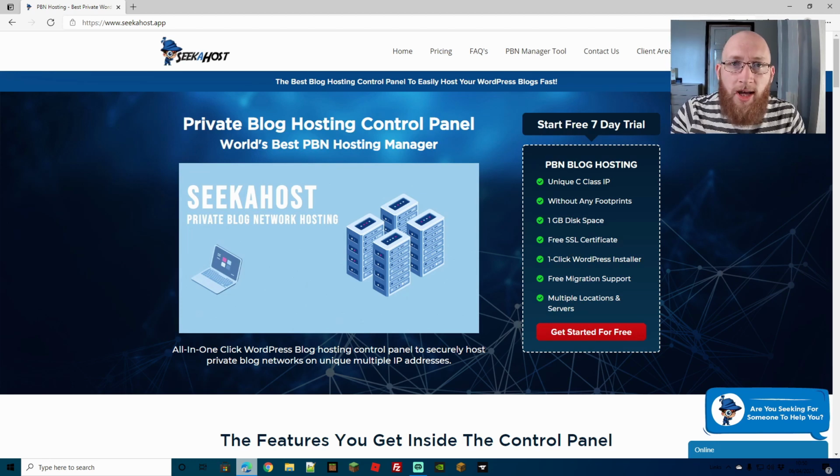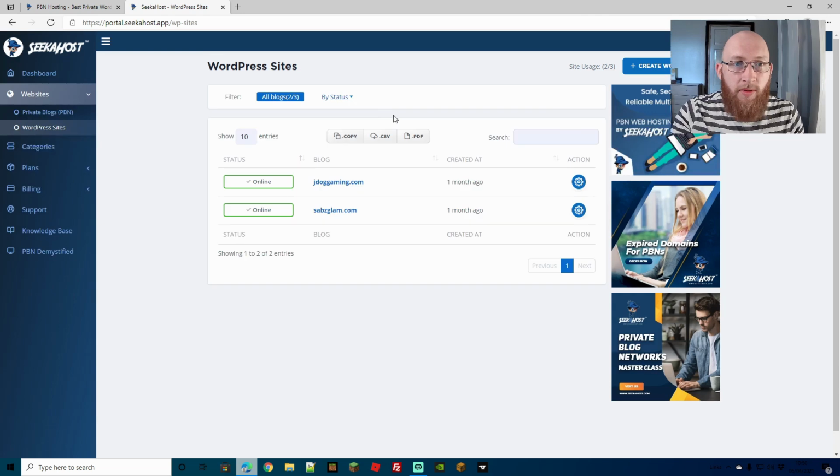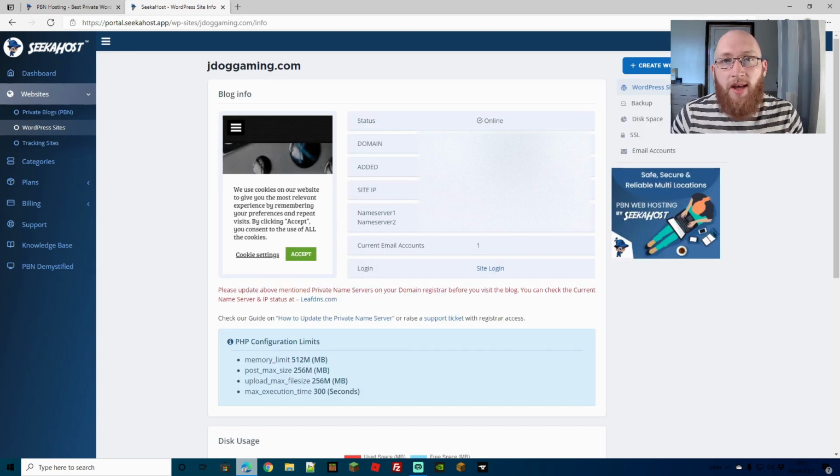So we're going to go ahead and go to our client area over here, and from the client area you want to head over to your WordPress sites. Now here you can actually select what site that you want to secure, so let's go over to JDog Gaming over here. Now on the SeekaHost site they have made it super quick and easy. I mean, it literally is a case of just pressing the button here. So if you see on the right hand side you've got SSL.